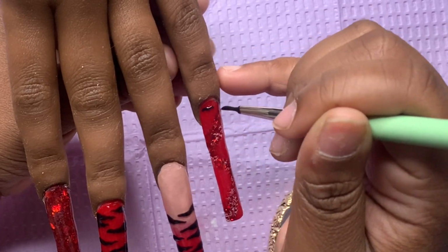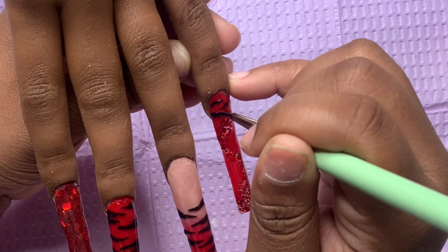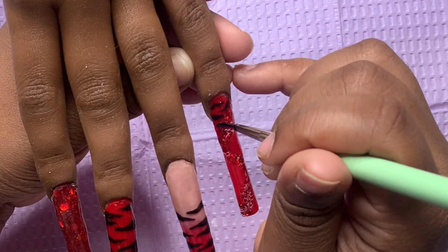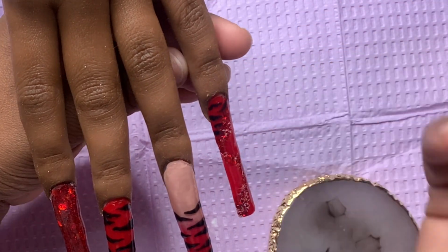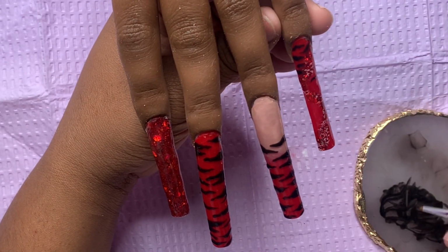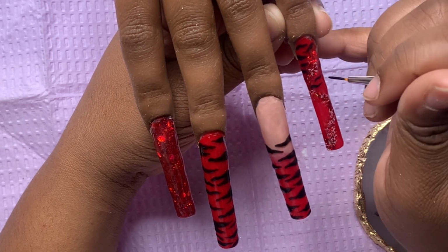Now we're on the pinky nail. This is where I was saying, just go in where the red part is at and make little bitty stripes. These don't have to be perfect because it's such a small space. You don't want to drive yourself crazy trying to get it right. After this, you want to go back over everything with a top coat and you'll pretty much be done.